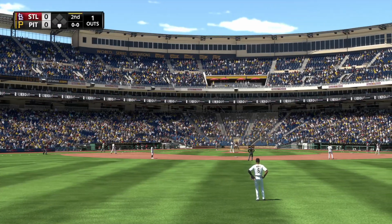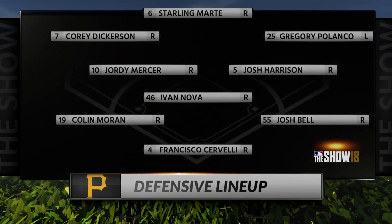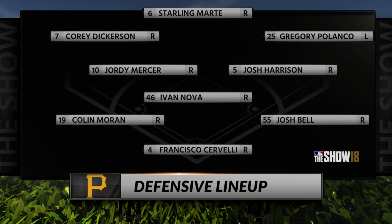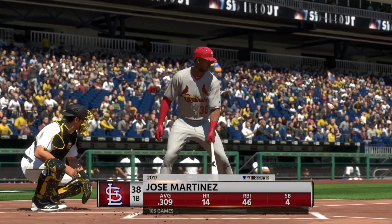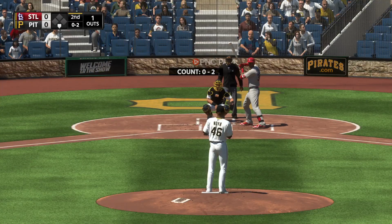Time for a look at the Buccos on D. And let's take a look at Starling Marte, another one of those super athletic outfielders of the new regime. Ability to cover ground, can play multiple positions in the outfield and hit in the middle of the order. So stepping in, Jose Martinez head-to-head against Nova, just a 1 for 9.